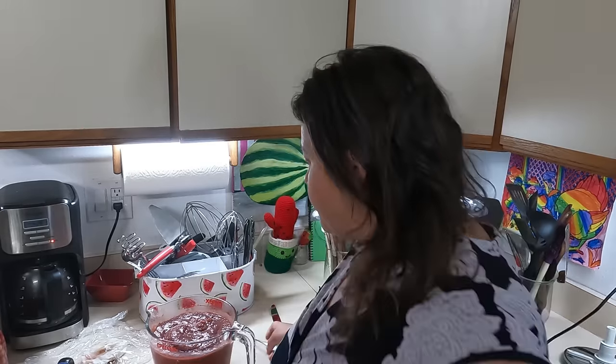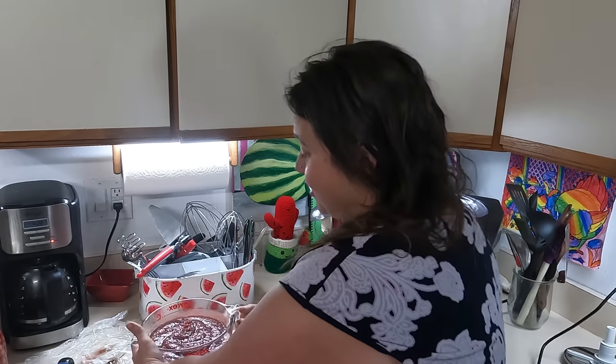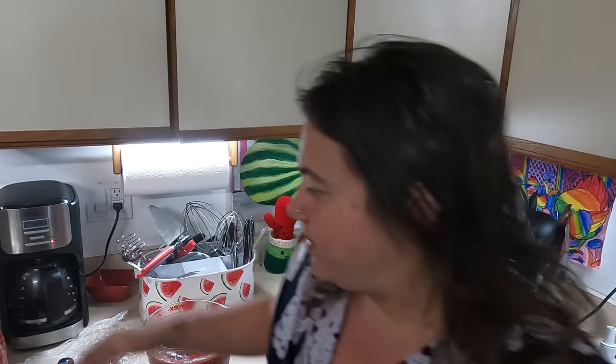It tastes really good. It's not overly grapey. It's got a little, you probably could use a little sugar in there. I didn't put any sugar. It's got a little zing to it. I don't think this is bad though. Wow. Who knew that you could turn grapes into applesauce? So that's good to know. You could even take this one step further and put it in your dehydrator and make fruit leather or fruit roll-ups. That would be fun.